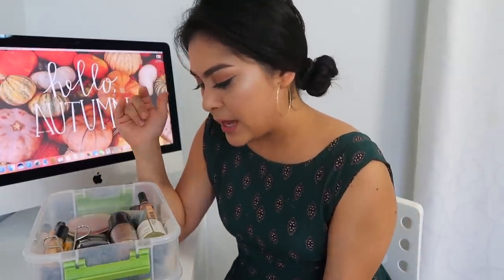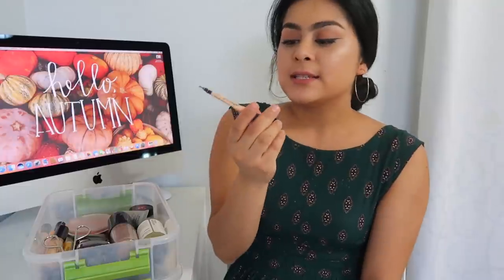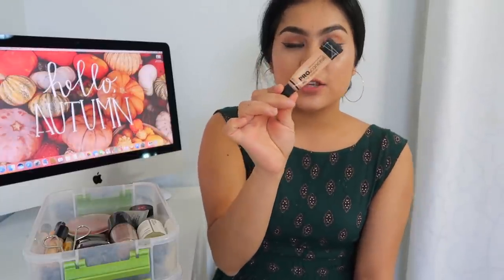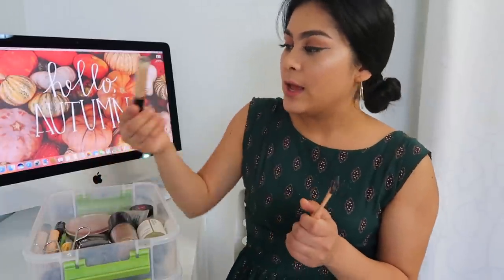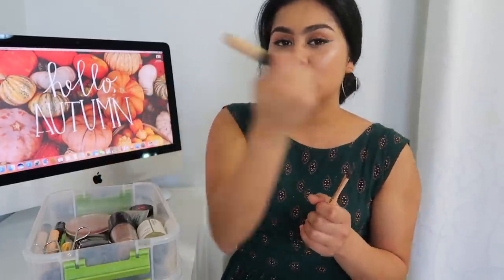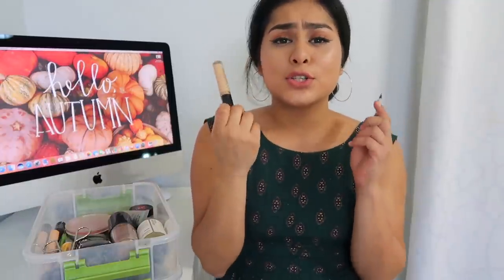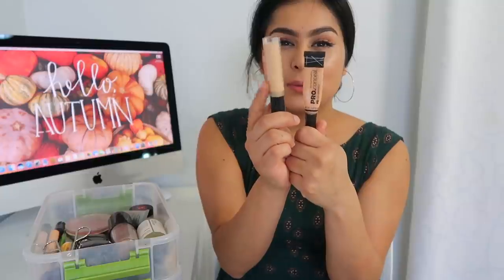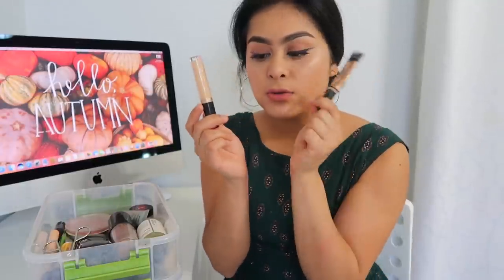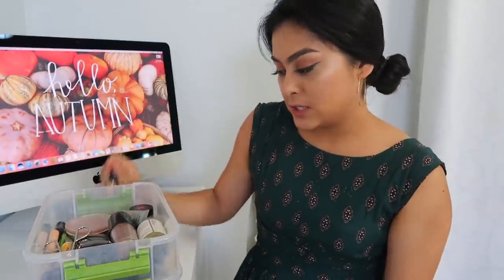I see some stuff that I do need to take out, like this one. This is the LA Girl Pro Concealer. I used to use it all the time until I found this one, which is the Born This Way Too Faced Concealer. I love this concealer so much. I used to use this one, but then I realized this shade goes way better with my skin tone, so I'm not gonna use this one anymore. But I'm gonna keep this one in the box.